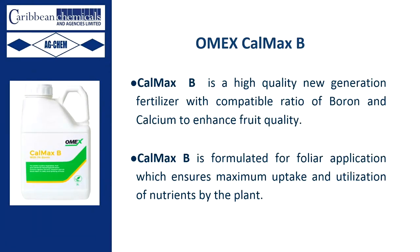Added to that now in your productive phase, and note carefully that these products are used throughout the growing period of the plant. So once you acquire them, it's not something that you're going to be going back again to say, I need to change this or change that. The Fortify and your Calmax B fits into the productive phase of your plant. So once you've started fruit set, and once you've started the development of your crop, your Fortify and your Calmax B comes and plays a critical role.